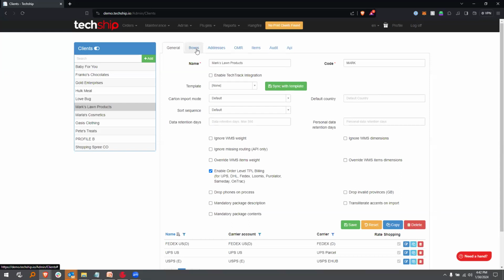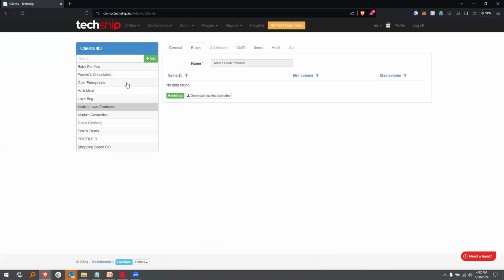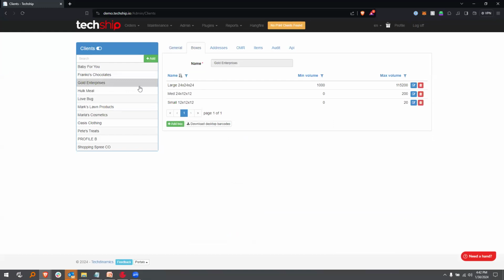Cartonization is useful for, well, not having to do everything I just explained, right? Having to manually scale and dimension, having to manually pick a predefined box. Cartonization just does the job for you in that sense. It does require, and it sits on, three pillars. One of those is the predefined boxes. For example, here for this client, I have three types of boxes: large, medium, and small. 12 by 12 by 12, 24 by 12 by 12, and 24 by 24 by 24.